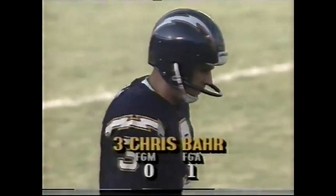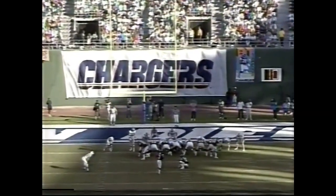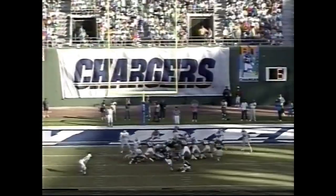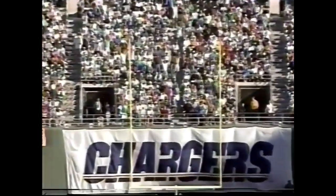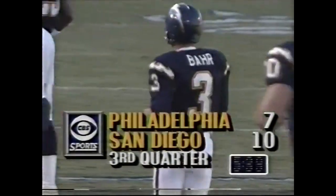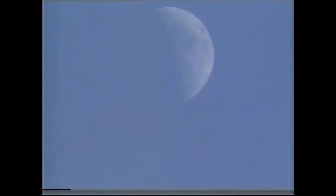Chris Barr missed a 33-yarder late in the half. This will be a 23-yard attempt. You see, it'll be slightly right to left. And San Diego takes the lead again with 5:39 remaining in the third period. It's 10-7 Chargers, by 3 with 5:39 remaining in the third period.